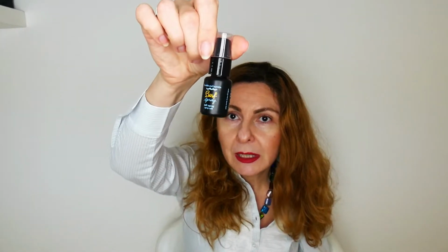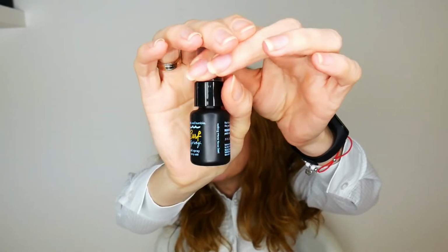The next product is a product that I've got before, by Bumble and Bumble Surf Spray, Salt Spray. And we have here 15 mils. This is really interesting because I don't see this product on the leaflet. So I suppose this is a bonus, considering the fact that the size is really, really tiny.